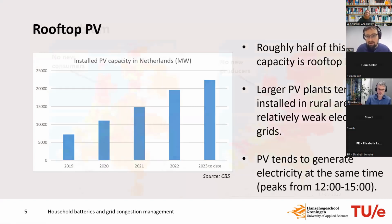As we go forward, this problem is not going to get better on its own. It's probably going to get worse, and this has to do with developments in residential areas. Currently, the Netherlands is the leading country in the world with rooftop solar PV per capita due to good subsidy schemes. They have a lot of rooftop solar PV. You can see the installed capacity in the Netherlands is quite high. It's over 20,000 megawatts.